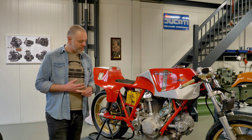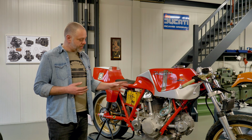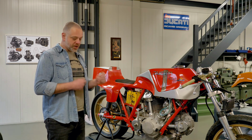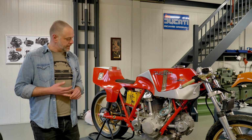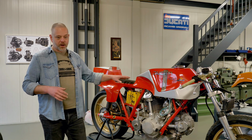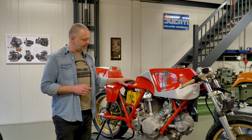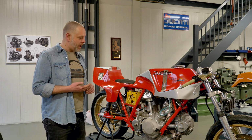So what we did so far is we took off all the covers, made sure that the timing was right, that everything was in right order. Then just an inspection on the valve clearance, at least the opening rockers. It was all put back together with new gaskets. Oil was added to the engine. The carburetors have been ultrasonically cleaned and rebuilt in order to be sure that they are working correctly.